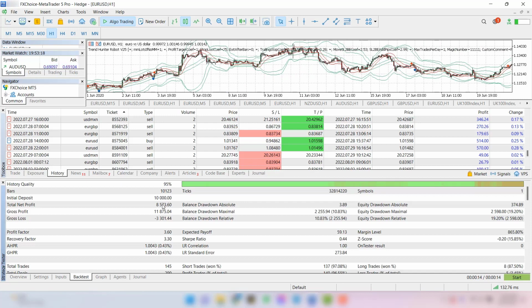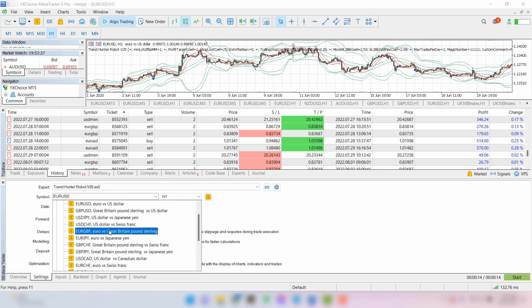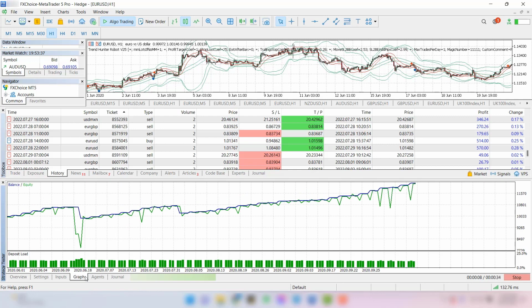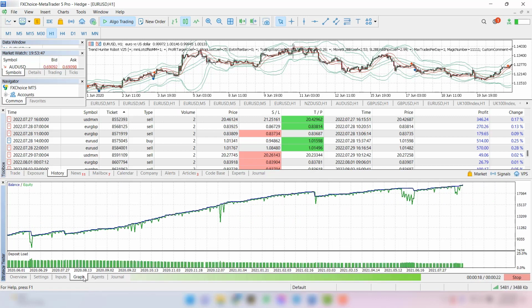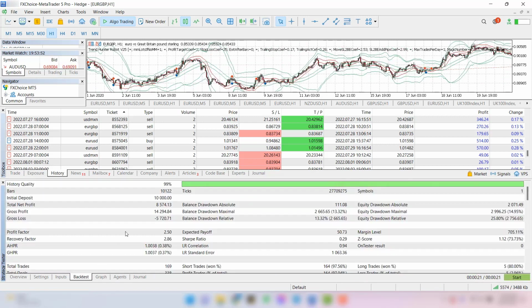As you can see, it made almost 85% with about a 10% drawdown. Now let's go to the next pair, EURGBP, and we're going to start that up now. Let's let it run. And we're looking at about 85% profit on this one with 13% drawdown.